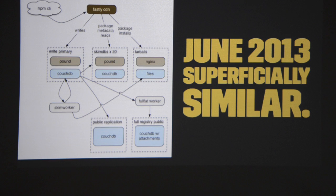So this is what everything looked like in June. Yeah, last month. You come in on the CLI, you hit Fastly still. You'll notice what we've done is split out a bunch of stuff. We have a machine whose whole job it is to take writes in, and it's provisioned for that. It's got a nice fast disk. Pound is terminating our TLS, it takes all the writes. Skim worker is still there, yanking all the binaries out. This is my first bit of Node that I got to write for npm, was rewriting that.